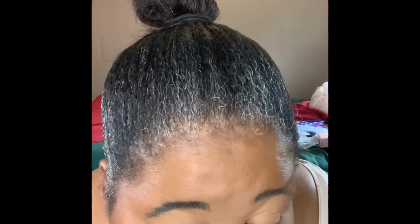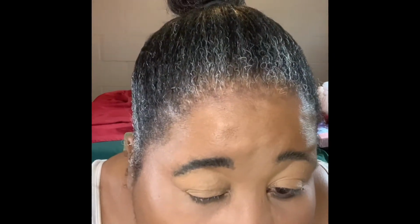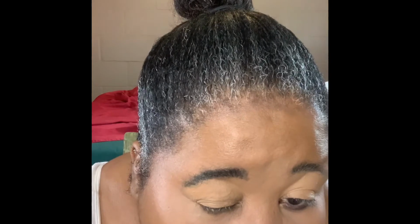I'm not gonna put powder on that though. I'm trying to make sure it doesn't look cakey. Doesn't look cakey to me. I don't know.